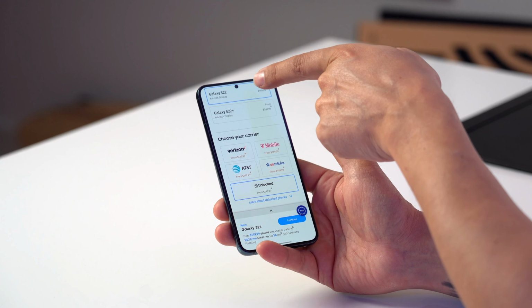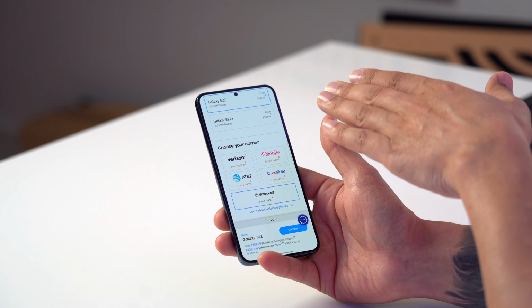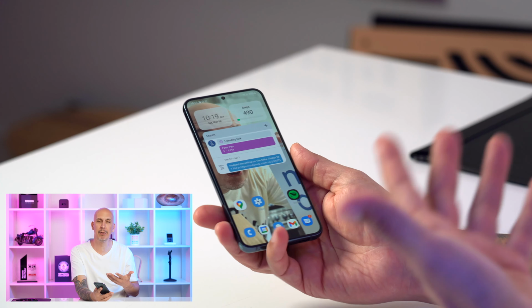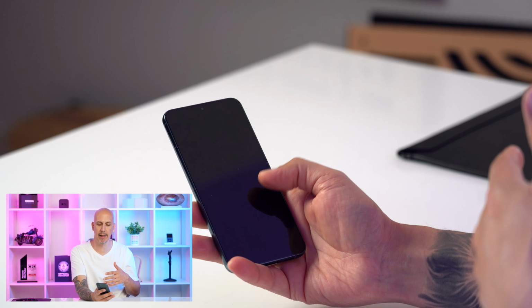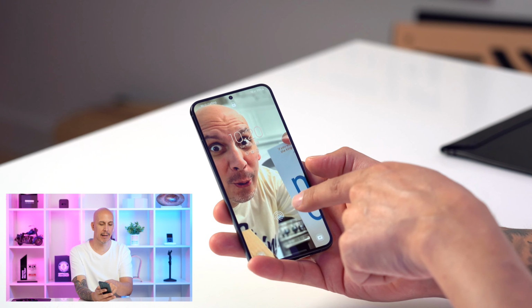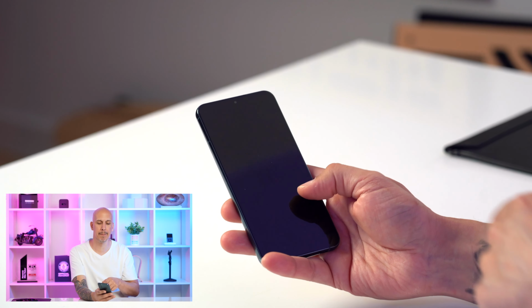Got the pinhole camera here, which I love on all of the Samsungs, but this is a really nice touch. The other thing that I really do like about Samsungs, and they've done this for a while, you can see it here kind of, I have got my in-display fingerprint reader. Now, some people talk about this and say, oh, but it's not as fast, it's not as good. Listen, it's as good as you make it, and it's as good as you set it up.